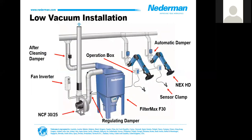You've probably seen something similar to this. We have a dust collector in line with a few arms. That arm can continue on for however many CFMs is applicable and however many arms we have.